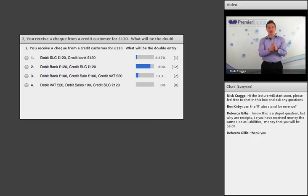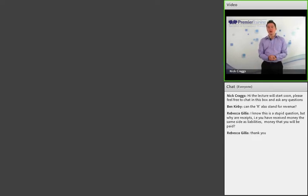We will debit the bank with £120 because we've got more money. We'll credit the SLC with £120 because they don't owe us £120 anymore. Recognising the sale in the third one is wrong because we've already recognised it when we entered the invoice. And the first one is wrong because debiting the SLC is increasing how much they owe us, and they're going to be particularly cheesed off if they give us money and we now say they owe us even more. And crediting the bank would actually reduce the amount of money you've got, but you've actually got more. But that was fairly conclusive, so we'll move on.